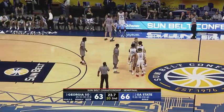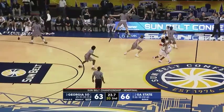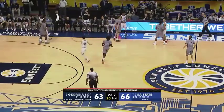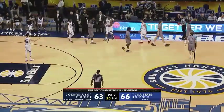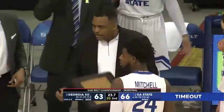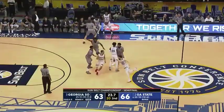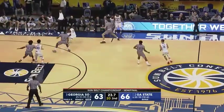Now the shot clock goes back to 20 seconds. That's just a devastating blow here for Georgia Southern. Do you foul here? Or do you play it out? Because the Panthers can run it almost all the way down to the end of the game. Ben Levy calls a timeout, unable to get the ball inbound. No, I think you got to fight to steal the ball. For the Panthers here in this second half after scoring 46 in the first.